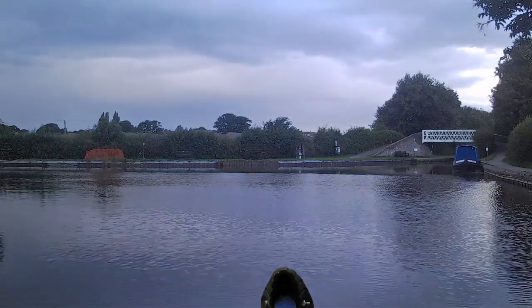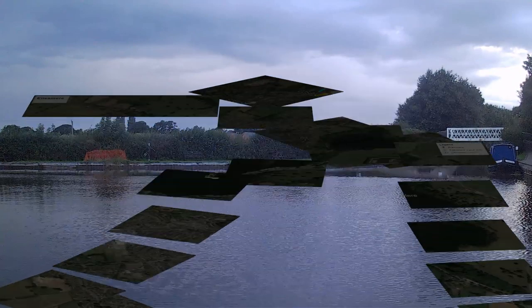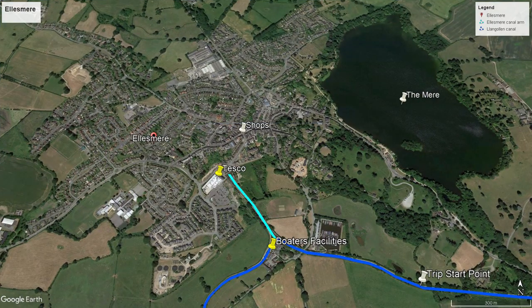And I'll show you the town of Ellesmere. Okay, we're at the bottom of the map, very close to the boaters' facilities. The light blue line is the canal arm, with Tesco's at the very end of it. There's more shops in town itself, but look at the lovely mere. It's well worth a walk around there. It's really beautiful.